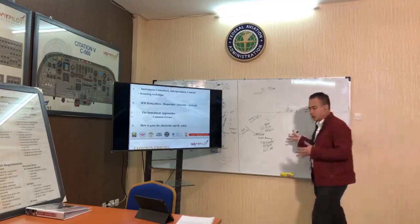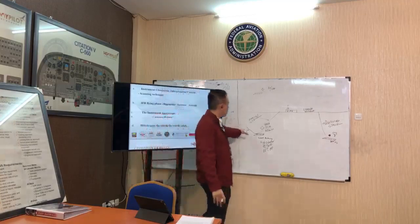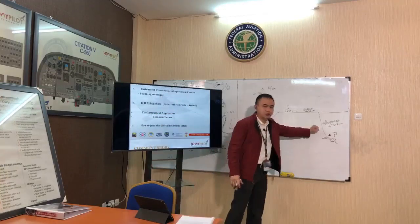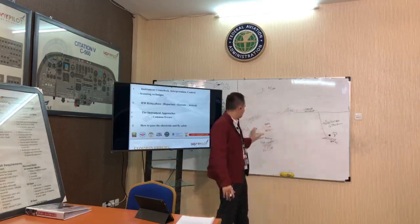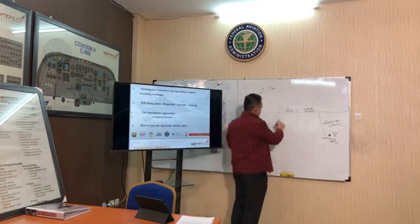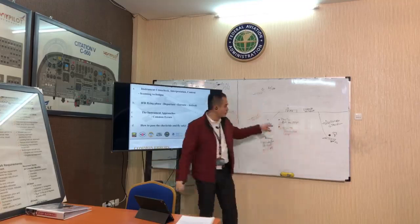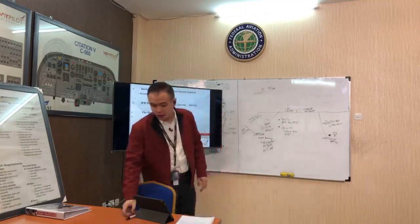So this is all about the instrument rating. I divided the phases of flight into four: the first is departure, en route, arrival, and missed approach. And in the arrival, there will be two things: how to join the approach, and how to shoot the approach. There are two things in the arrival structure.